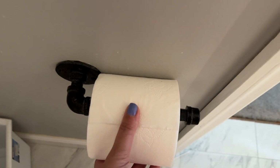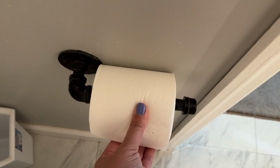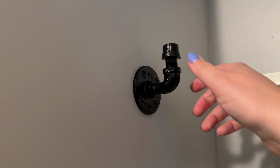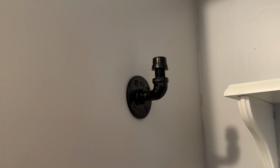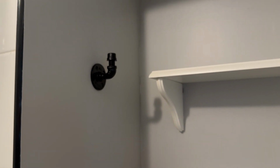So when you have a full toilet paper roll, the toilet paper doesn't want to spin easily. It's just kind of jammed up against the wall. So this is the towel hook, and sometimes this wants to spin one way or the other. It's a fine solution to glue it, but we're gonna update, just a little update.